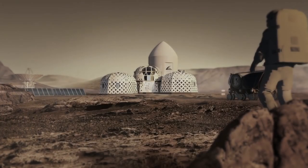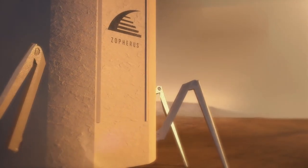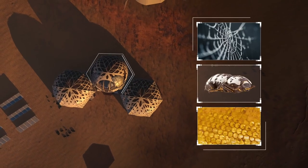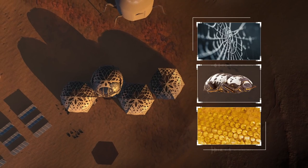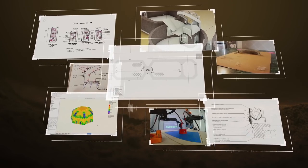Welcome to the Zophorus habitat. The Zophorus One mission set out to create a dwelling, a habitat inspired by biology and designed with an easily expandable modular footprint. Prior to construction, tremendous preparation is necessary for the astronauts' arrival.